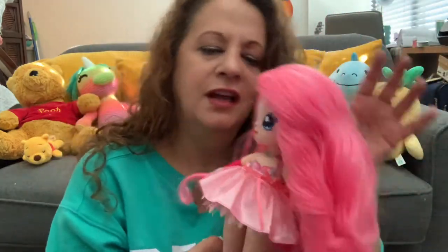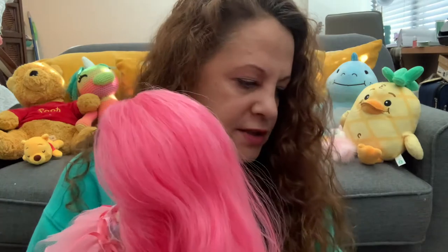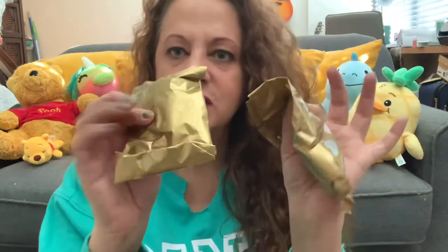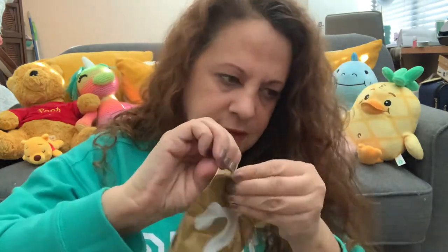So look at this. How cute is she? If you like pink, I love pink. I'm a navy blue girl, but I love pink too. And I had to get her. So I love everything about her. So next, there are two more surprises. And let's see what this is.